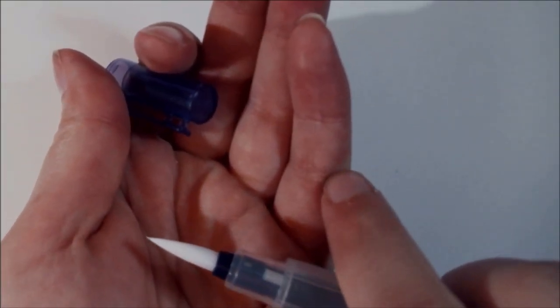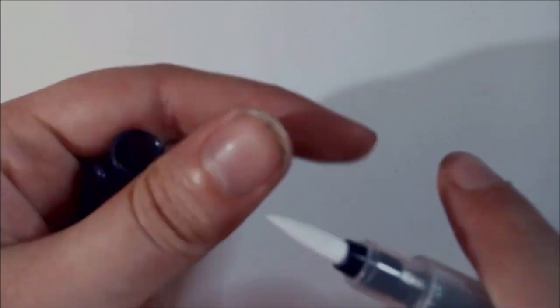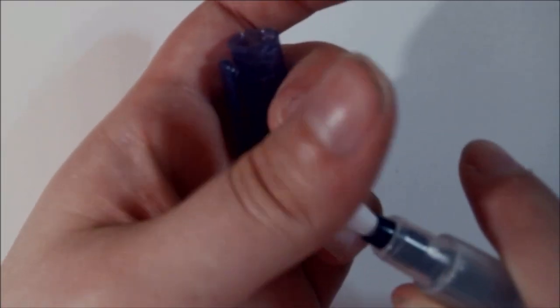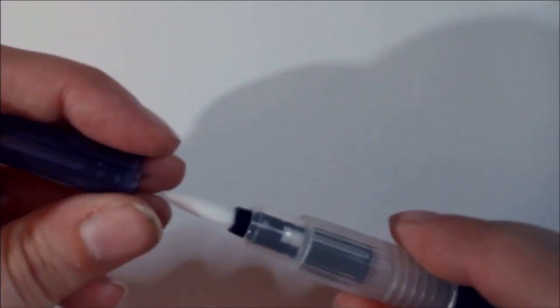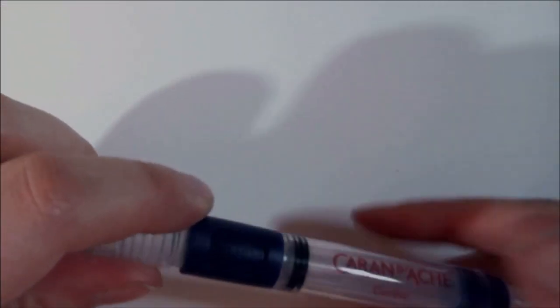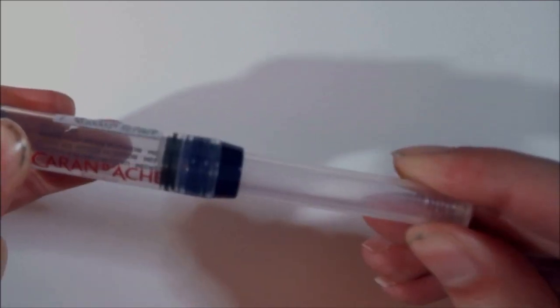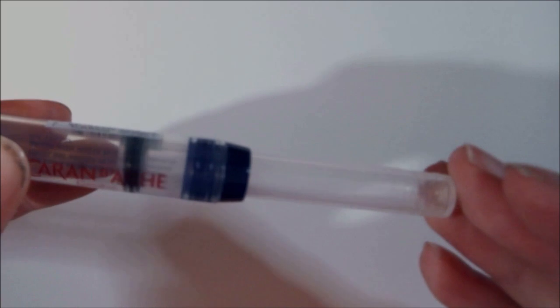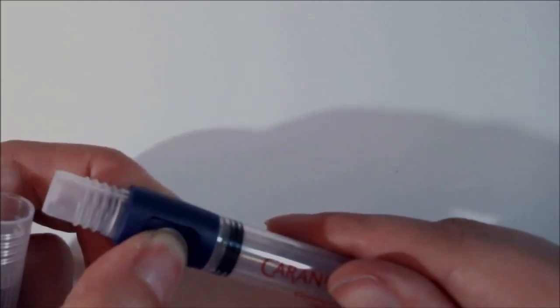And it does have a really nice long thin tip there, and the bristles were pretty firm to begin with, but they warm up pretty well. They're getting softer as I'm touching them. And it looks like you can fill it like that. And this pulls back, so I'm wondering if it kind of works like a syringe system, probably. And then you push this little button here to get more water to come out.